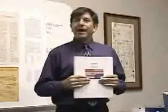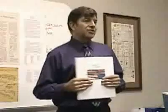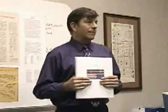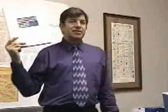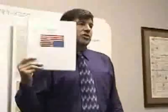Now, before I've even started the class, I've had several people point out to me that the flag is upside down. I am a lot of things. Dyslexic is not one of them. Anybody have any idea why the flag is upside down? Flag upside down usually means trouble. It's a distress signal, and it's a sign of emergency.